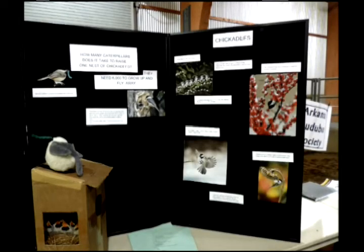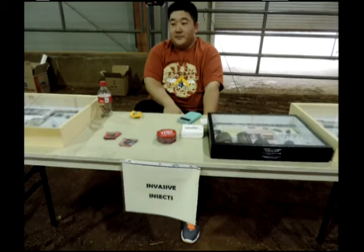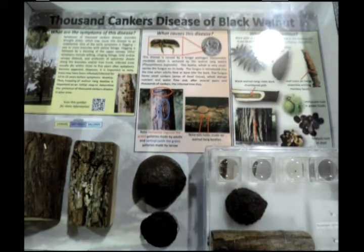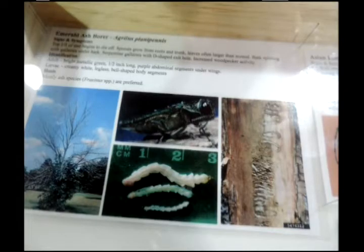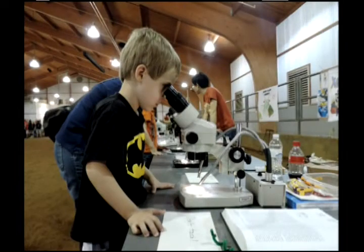Here's chickadees, and it says, how many caterpillars does it take to raise one nest of chickadees? Well, it takes a lot. Now we're going to see some pictures of invasive insects and thousand cankers disease of black walnut, and those critters are not good, and gypsy moths are not good. So we've seen pictures of different ones. And here's emerald ash borer, which I've not seen before. We hope they're not getting bad around here. There's a lot of green ash down there. Yeah, there's a lot of it here too.